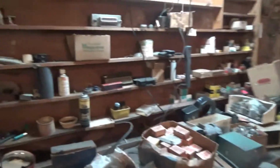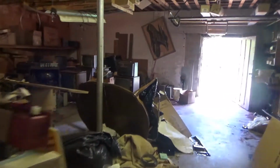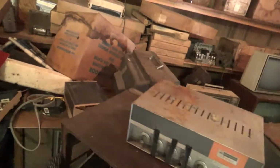Go back here. It's just all TVs. Parts. Shango 066 was here not too long ago. Now I ended up here getting too much that I should be getting, but there's a couple sets over here that are interesting.